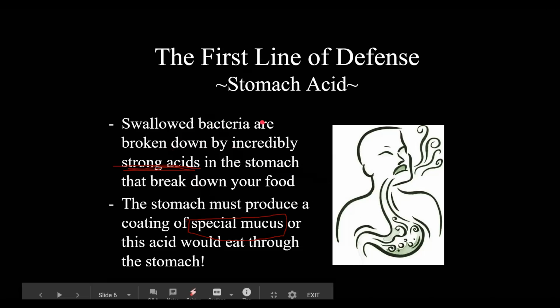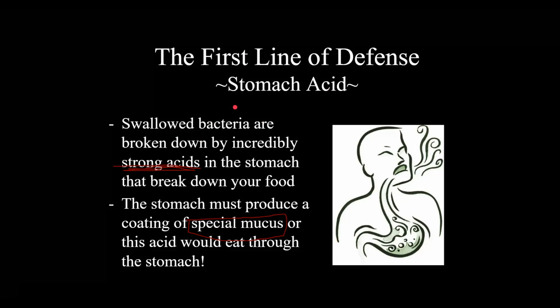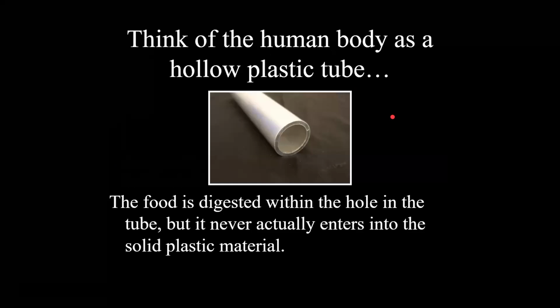One important thing to note about your digestive system is that the stuff inside your stomach and your intestines is inside your body, but it's not really inside your body. Confusing, I know, but here is what I mean by that. If you think of your body and your digestive system like a tube, you have an opening on one end, and that's your mouth, and an opening on the other end, and that's your anus, and the food passes through this tube and gets broken down along the way.